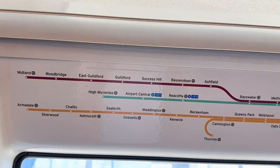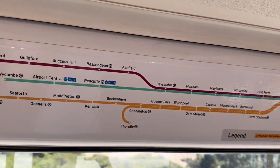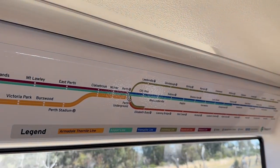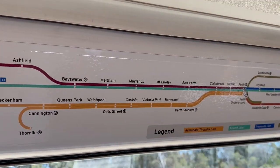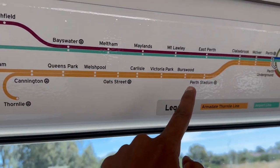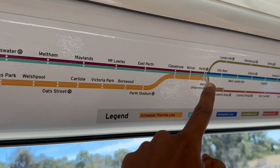Inside the train, you can see a map of the railway network in Perth. Each line was in a different color and all the cities connected on those routes were marked clearly. I was traveling on the yellow line, which is known as the Armadale Thornlie line.